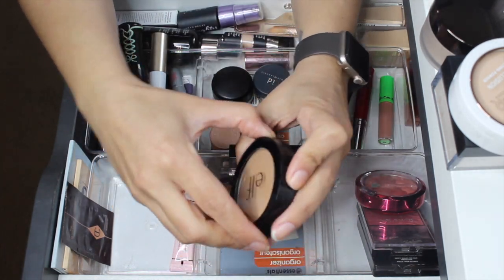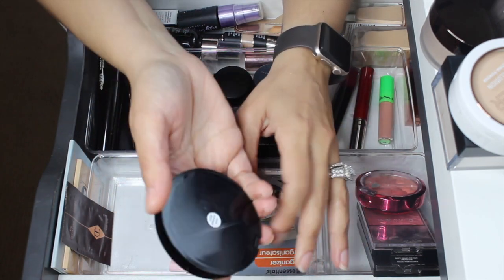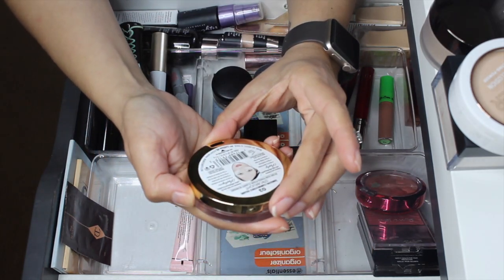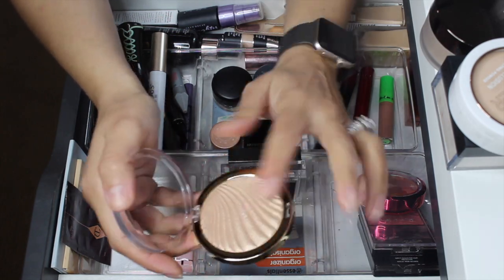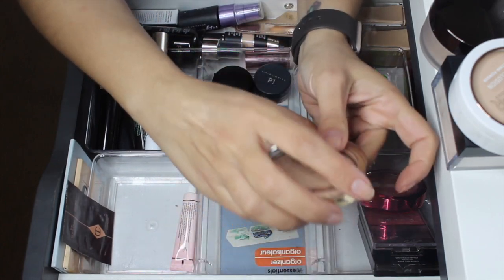And I'm also definitely keeping this e.l.f. Bronzer, and this is Forever Sun Kiss. I really, really like it. I love the formula of it too. Milani Strobe Light in the shade Sunglow. That's a stunning highlight. So beautiful. There it is right there. Pull it out.